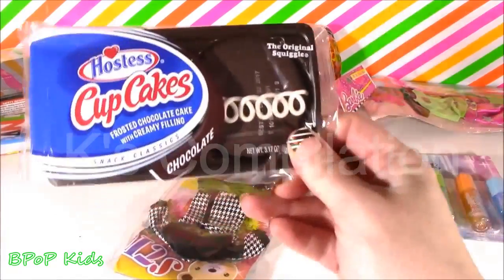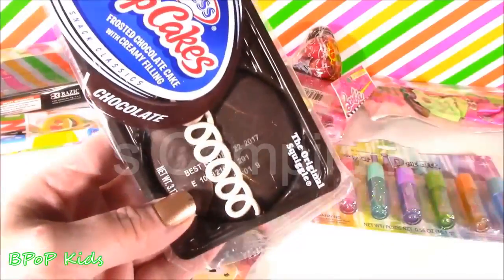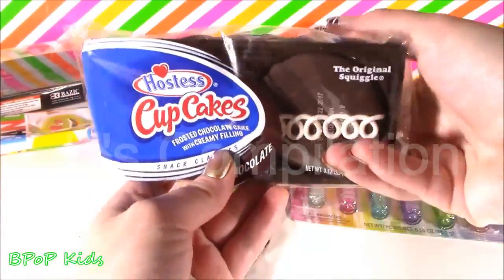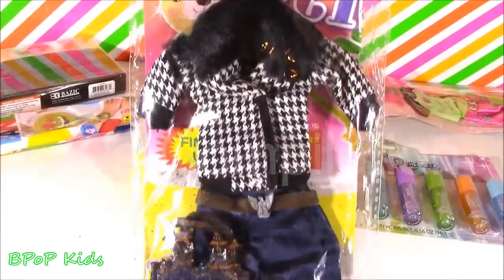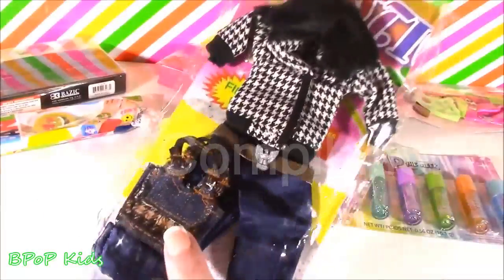So this one is really weird. We got a little pack of Hostess cupcakes. Thankfully, we can eat them. They're from 2017, but I ate these in the 90s. So this is definitely 90s. Ooh, what is this? Like a Barbie outfit. That is so funny. I think they feel like a little purse.